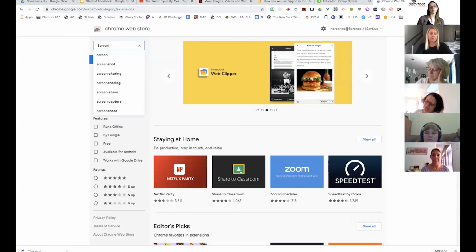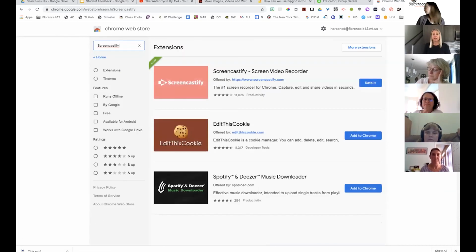So you just type in Screencastify, and there it is. If you want to use Screencast-O-Matic or Loom, they work well too. Loom is really cool because it puts an extension in your email, and you can record a video right in your email and shoot it off. So you might want to look into Loom if you're really into screencasting. But Screencastify works great for me.